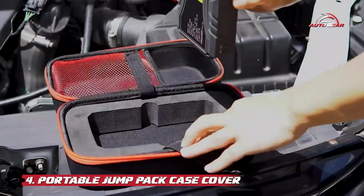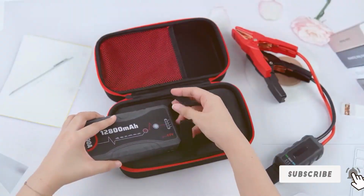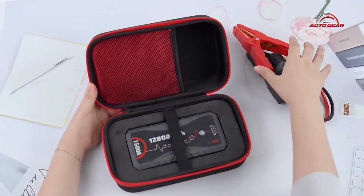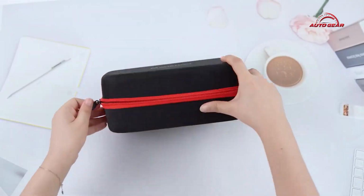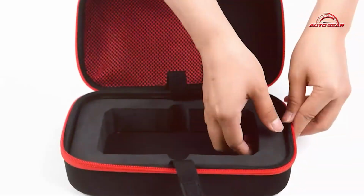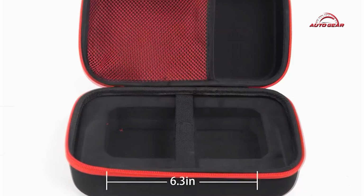The Portable Jump Pack Case Cover is a protective sleeve designed to encase your jump starter, shielding it from scratches, dust, and minor impacts when not in use. This gadget tackles the problem of fragile jump starters getting damaged in storage or transit. The cover also makes transportation more convenient. The key benefit? Reliability. Knowing your jump starter is protected and always ready offers peace of mind. Thousands of drivers trust this simple accessory to keep their emergency tools safe and accessible.